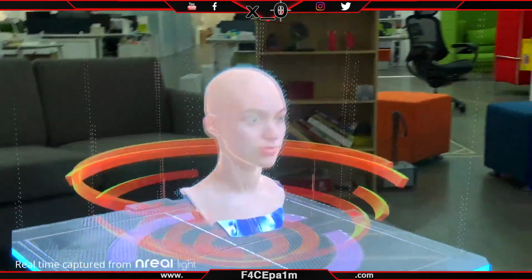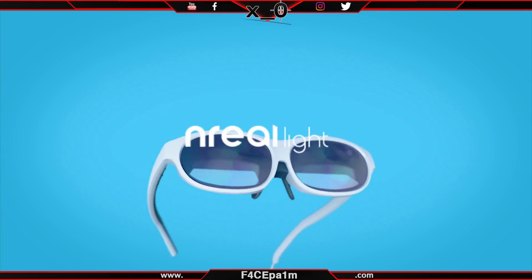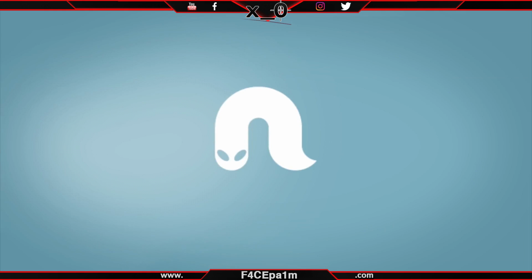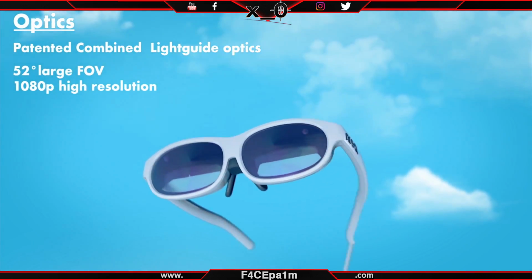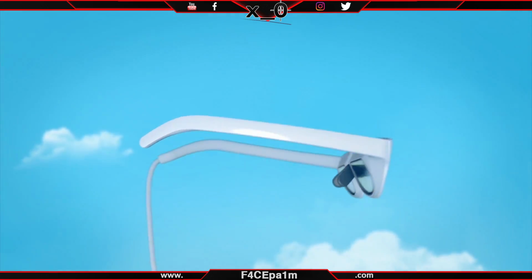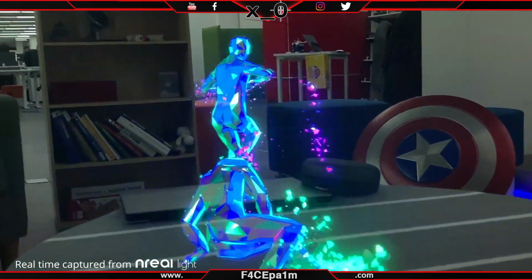Nreal is a company founded by an ex-Magic Leap engineer that raised $15 million to develop its 3-ounce or 85-gram mixed reality smart glasses. The glasses, branded the Nreal Light glasses, have a 52-degree field of view and 1080p resolution, which may sound shit by VR standards, but for AR wearable tech, those numbers are actually quite high and result in a reportedly sharp AR experience.